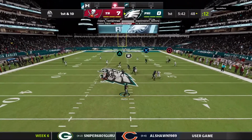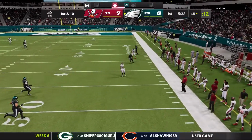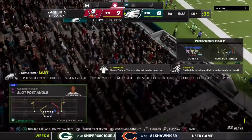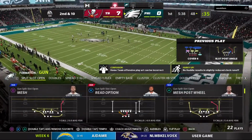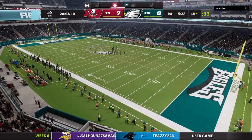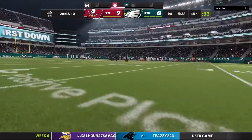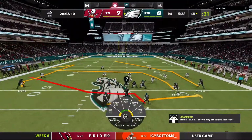Throwing from the gun, it's Hurts. And he takes a shot on the release as this will be incomplete. Certainly appeared to take away his first read, and by the time he tried to look elsewhere and find an open target, the coverage was too good. That one falls incomplete. 2nd and 10.